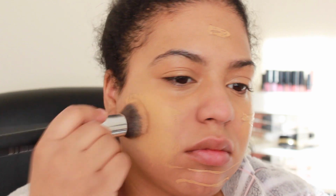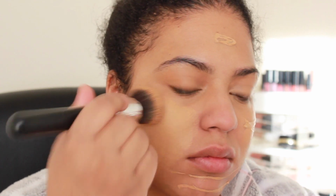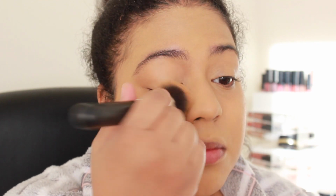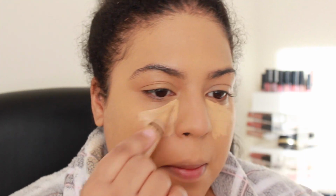For a foundation, I'm going in with the L'Oreal Total Coverage Foundation. I haven't used this in so long, so I was like, let me pull this out. I'm going to be applying that using a foundation brush, and I'm going to stipple it on to give the most coverage. And then I go in slightly with a damp beauty sponge just to pick up any excess, but I don't show that on camera.